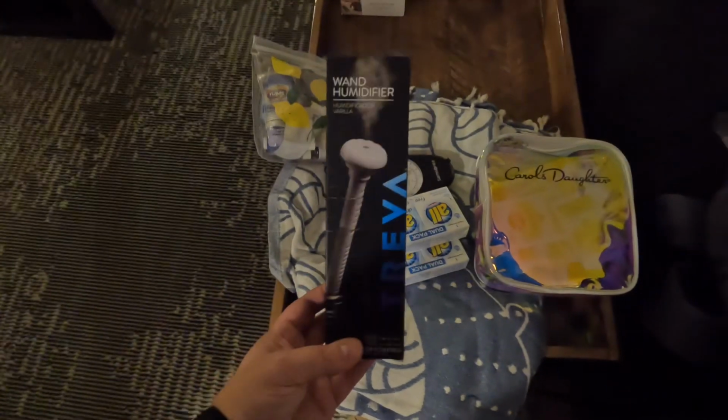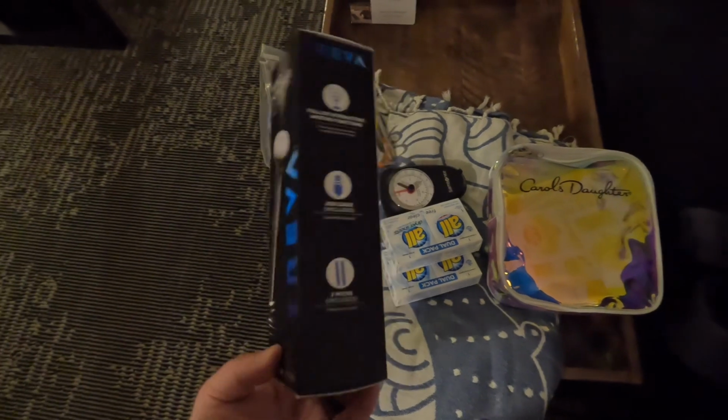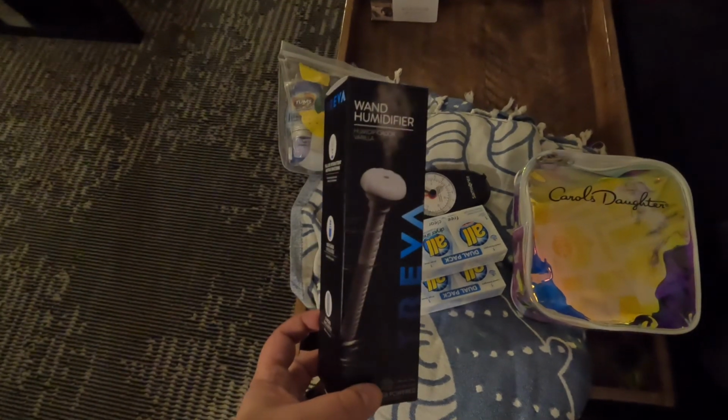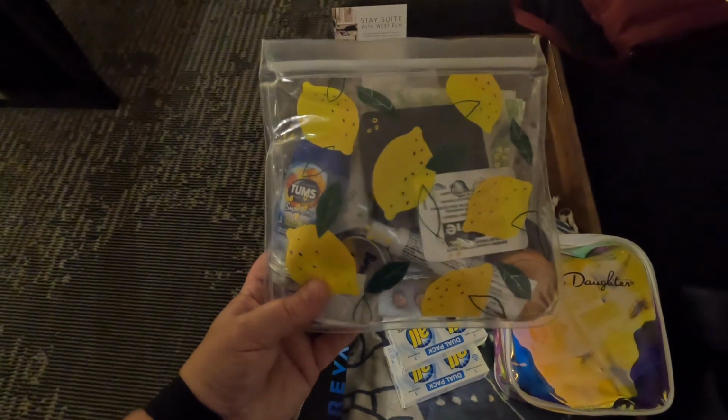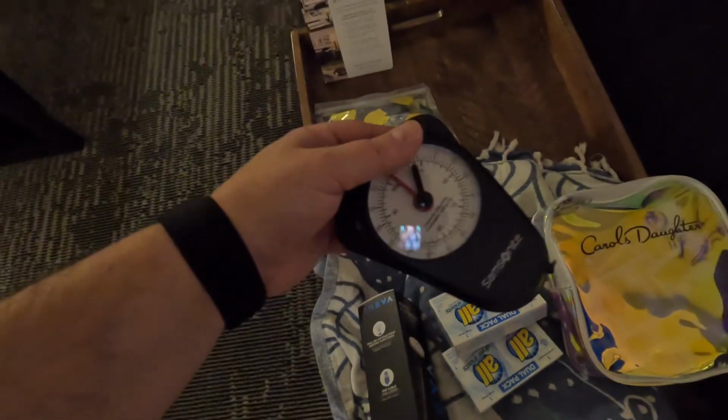This is a travel humidifier because on our last road trip last year, we were very dry. So we bought a little travel humidifier. It sits in like a water bottle with tap water in it. This is our travel first aid kit. We have a travel luggage scale so that we can make sure we don't go over any weight limits.